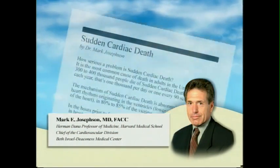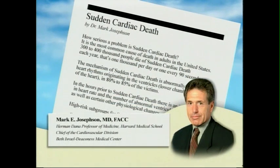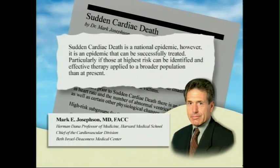Mark Josephson speaks to the importance of time in a cardiac event in presentations he makes across the nation. He notes if those at high risk can be identified and early detection of the symptoms of heart attack can be monitored, then sudden cardiac death can be successfully prevented.